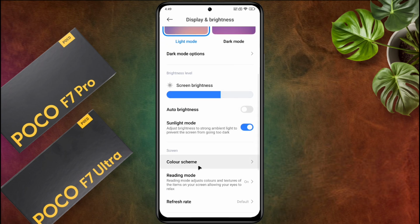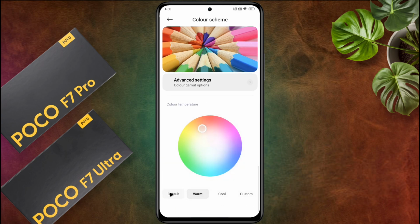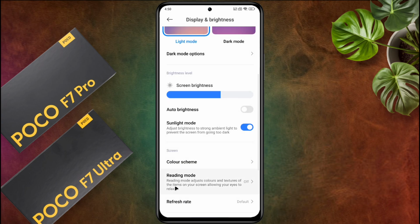Then click on color scheme. After clicking on color scheme, set color to original color pro and set the color temperature to default. Then go back. Reading mode.